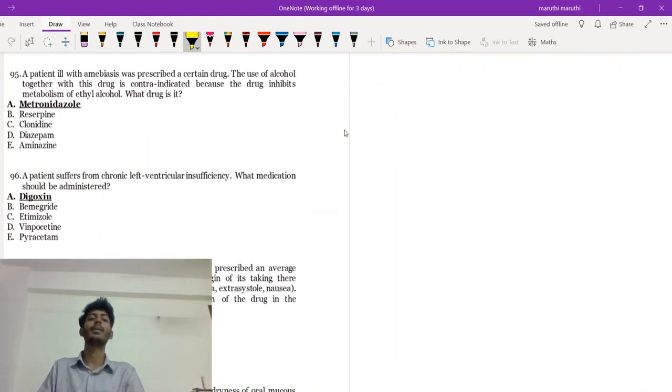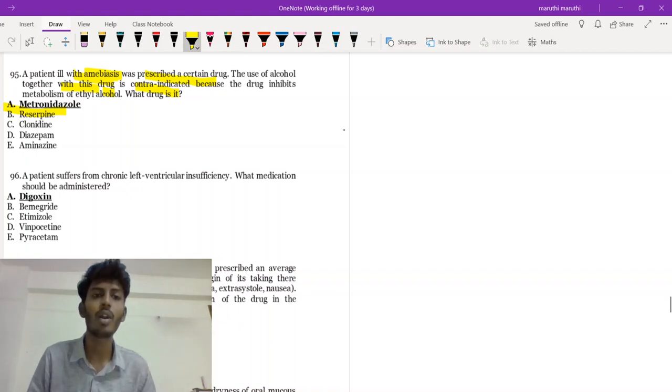A patient was ill with amoebiasis. I already discussed in the part one video that in amoebiasis, the drug of choice would be metronidazole. So the patient was prescribed a certain drug. The use of alcohol together with this drug is contraindicated because it inhibits the metabolism of ethyl alcohol. What drug is it? Guys, remember one thing, that is alcohol, ethyl alcohol.